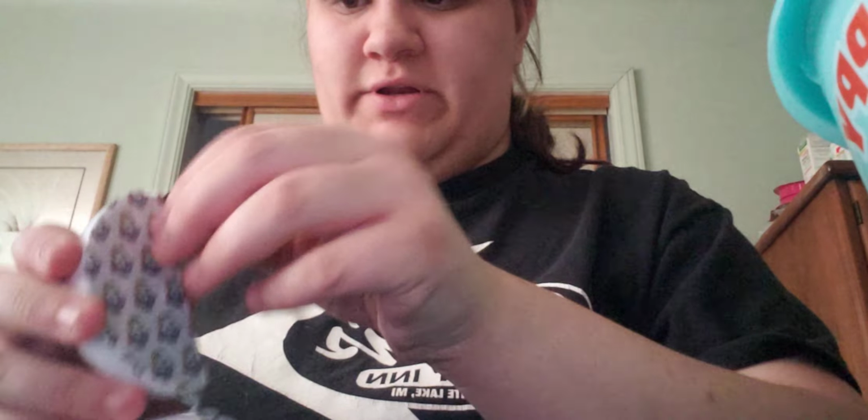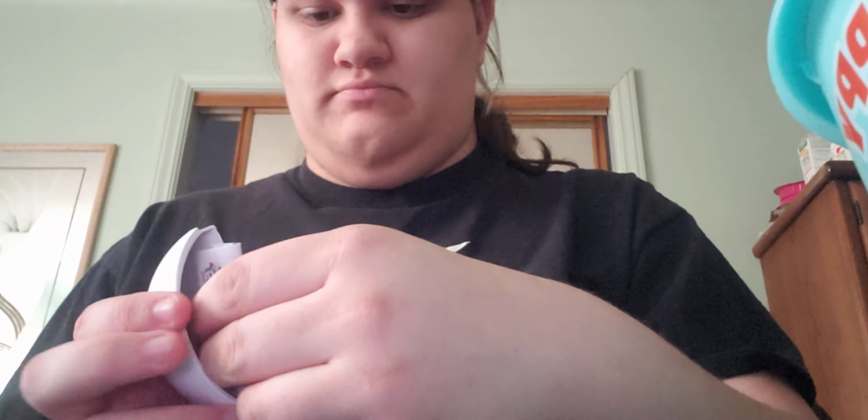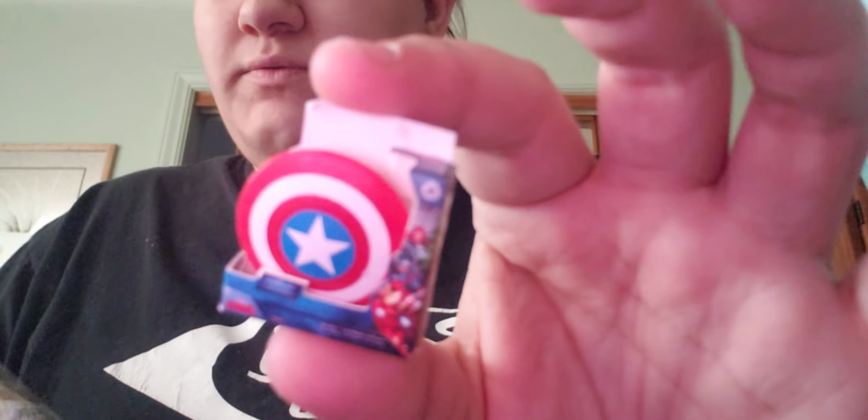Ball number 2. I have 12 balls here. Good lord. Okay, so we're just not gonna do that. This one has the paper in it. Stick that over there. Oh, cool! We got Captain America's shield. That's cool.